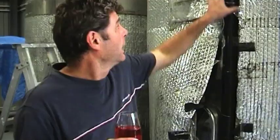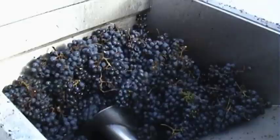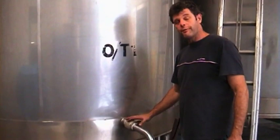It's in here cooling with enzymes to help it settle in exactly the same way that we would make a white tank fermented wine. There's two ways you can get rosé juice. Firstly by pressing, as you've seen. Secondly, by what they call saigné, which comes from the French verb to bleed, and that means basically simply drawing off unfermented juice off crushed fruit.